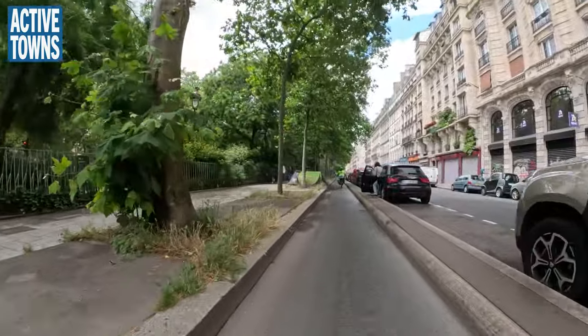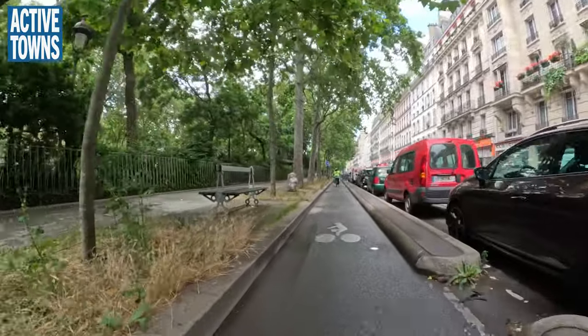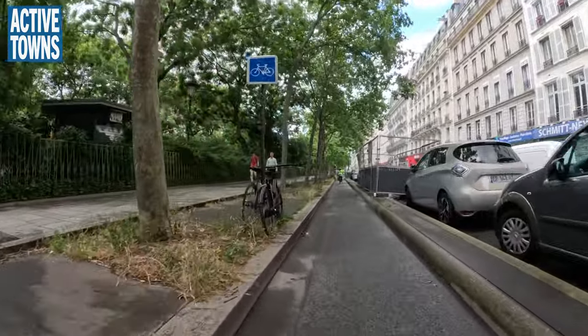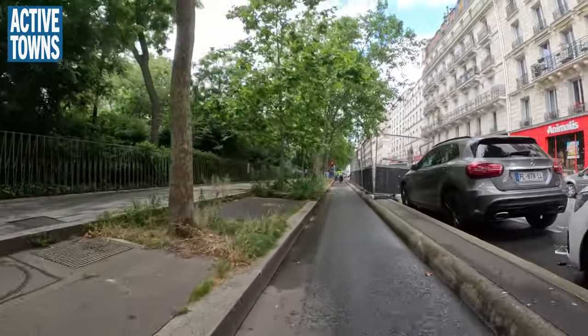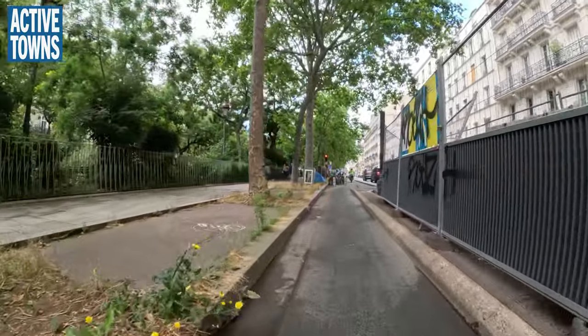Again, none of this infrastructure we've been on today is particularly new, as memory serves. Pretty sure pretty much all of it was here in 2022. May not have ridden all of it, but it all looks pretty old.